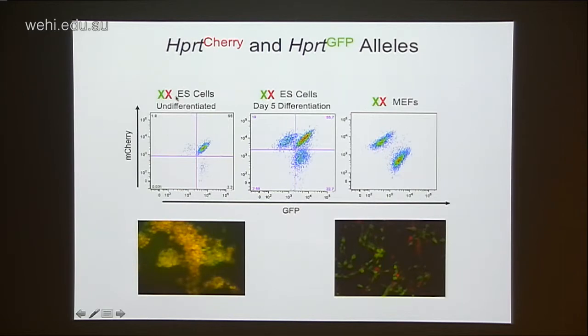So these are some ES cells with the GFP and cherry knock-in alleles on the different X chromosomes, and you can see that they are double positive, so expressing cherry and GFP because they have 2 active X chromosomes. And you can detect it easily by flow cytometry. You can also see it by microscopy, although it's pretty weak. So initially we were thinking about doing an imaging screen, but then we moved to using flow cytometry instead. And then you can see as ES cells differentiate, they become single positive. And MEFs have undergone random X inactivation, so they are either GFP or cherry positive.